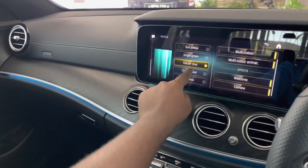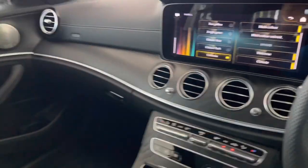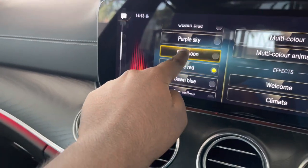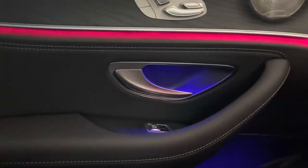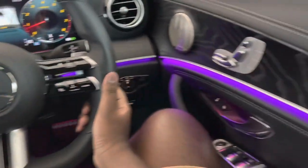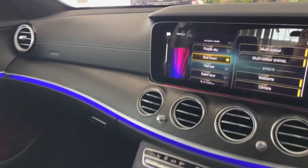And then you have color flash, which basically mixes all different colors, and you have color mix as well. But personally, I also like fire red. And I love purple sky, ocean blue, as well as red moon. You can see the upper part now is red and the bottom part is blue. That's the real obvious difference. And then down here, you get your ambient lighting as well, at the bottom there. Overall it looks very nice. I love the ambient lighting. It just makes the car look much nicer.